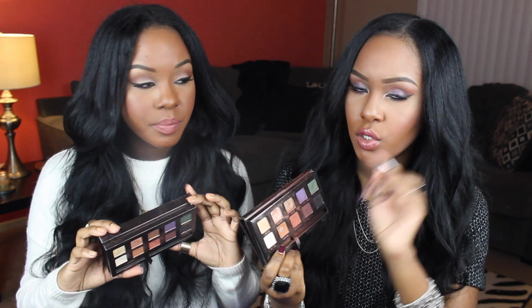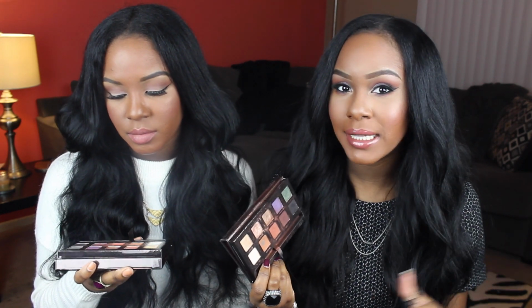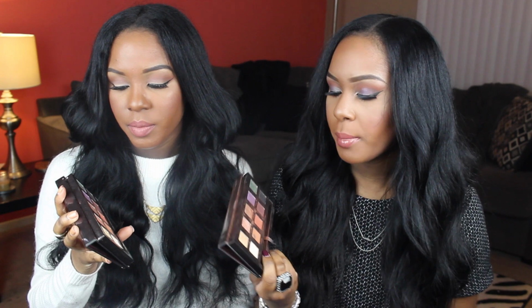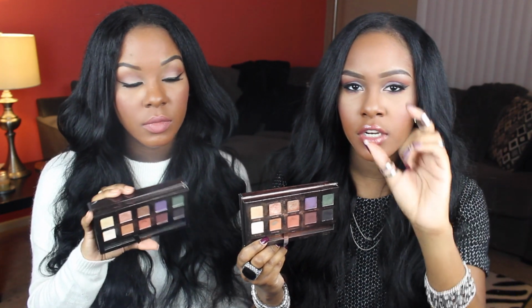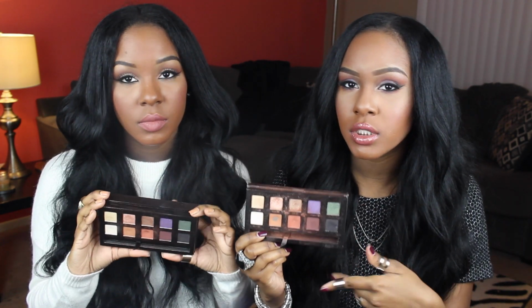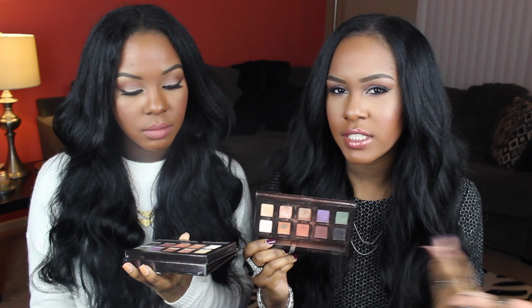And Glisten is also another color I'm obsessed with. It's the perfect rose gold champagne color. I use it on my lid a lot. Topaz is pretty too. Yeah, I like Topaz too. But you can actually get a lot of these colors individually now because they have individual shadows, so you can go get these colors on the website. But it was just convenient to have all these in one palette.